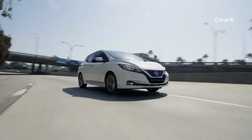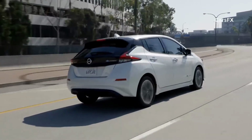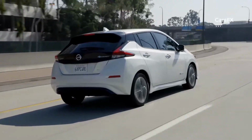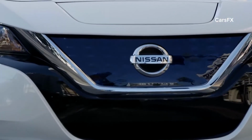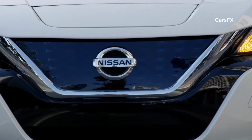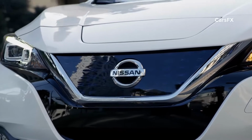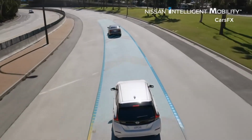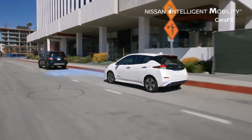With cutting lines from front to back and sleek aerodynamics, the Nissan LEAF features a modern design that slices through the wind. The Nissan LEAF features a blue V-motion grille that shimmers with a 3D effect. It not only looks cool, it houses a camera and multiple sensors that work with Nissan Intelligent Mobility technologies like intelligent cruise control, ProPILOT Assist, and standard automatic emergency braking.